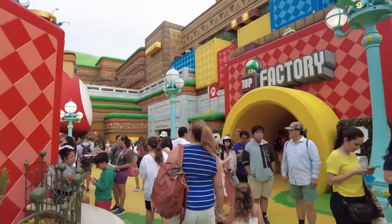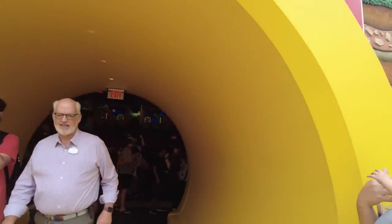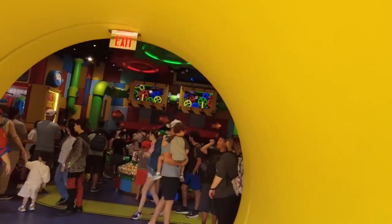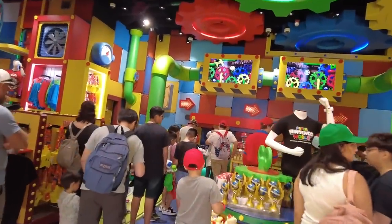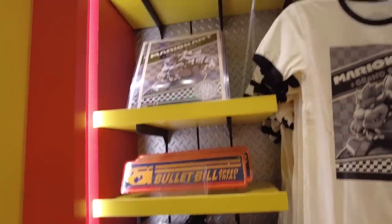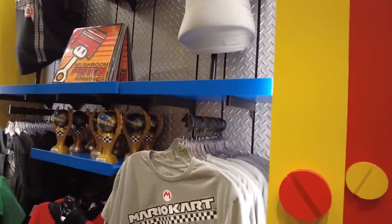Of course, the power-up bands are not the only merchandise offering here. 1UP Factory is a merchandise spot. You actually do exit through here when coming off of Mario Kart Bowser's Challenge. And it's pretty busy because the merchandise is pretty popular. Mario and Luigi hats. We got ours on Amazon for cheaper. Mario and Luigi tanks, Super Nintendo mugs, Mario and Luigi sweatshirts, King Boo shirts. I love the power-up shirts. Bowser Mario Kart Grand Prix. Bullet Bill Speed Trial. I love Bullet Bill. Best part of Mario Kart is when you get a Bullet Bill and you're in last.